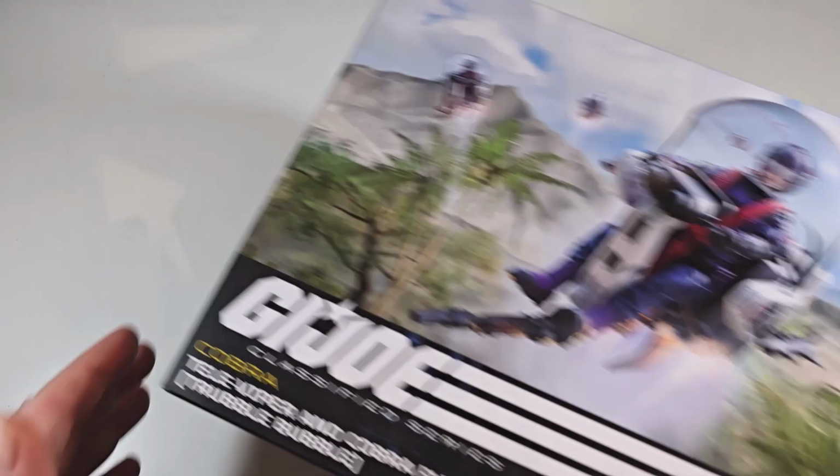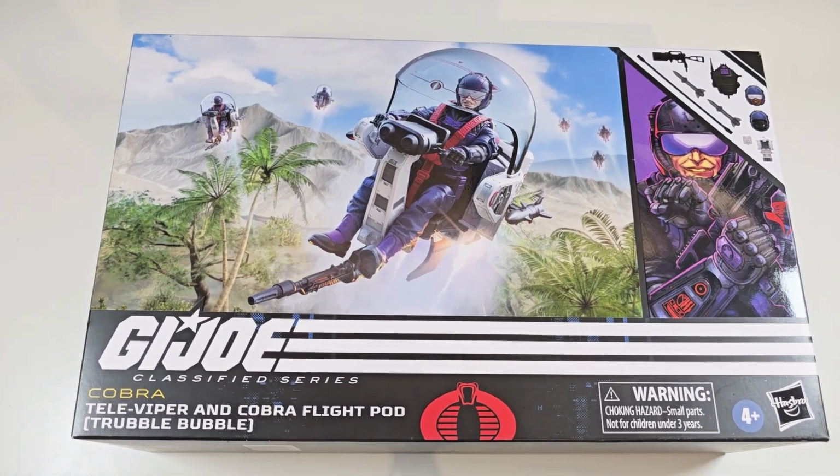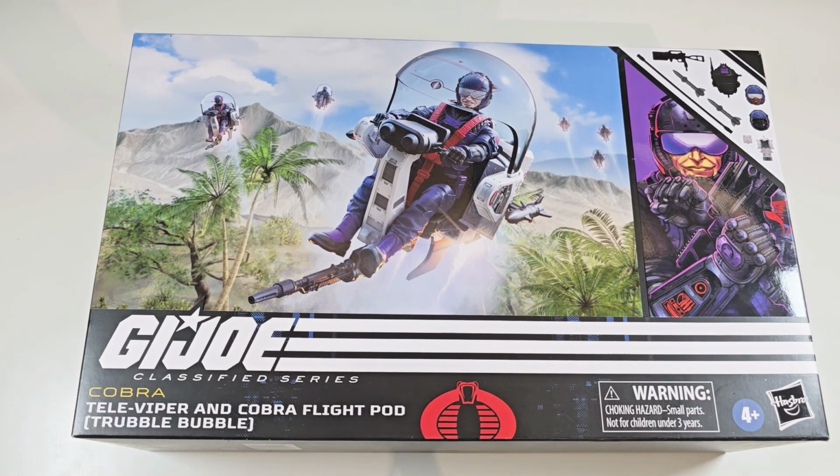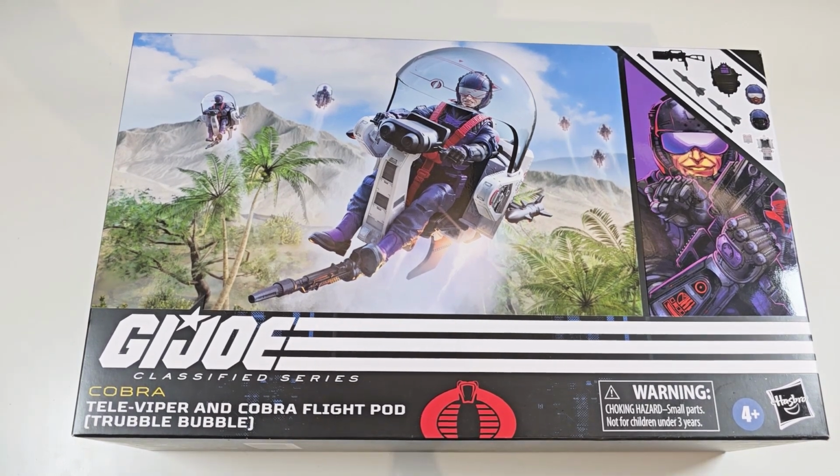So of course both of these vehicles and pilots came out in 2023. They were available through Hasbro Pulse for Europe. If you wanted the Python version of it, you could get it through Hasbro Pulse US, or you could go to Target because this is a Target exclusive. So both vehicles retail for €54.99 in the US, €64.99 in Europe. So let's dive into the history of these items.